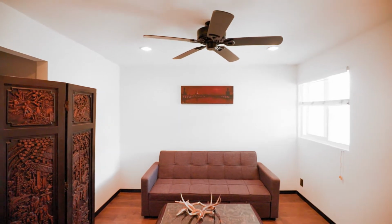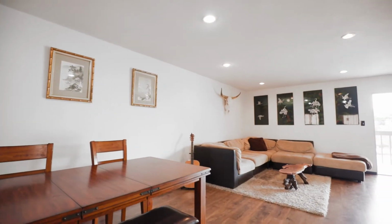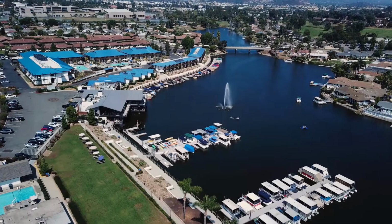This sought-after, freshly painted second-story unit offers endless potential. It also includes in-unit laundry, extra storage, and lots of parking.